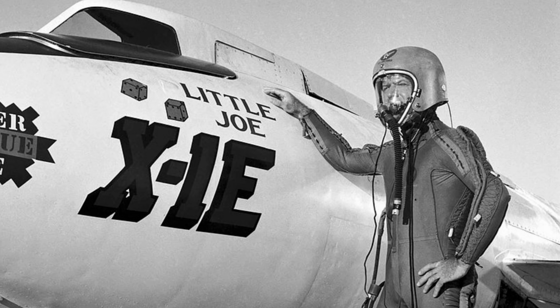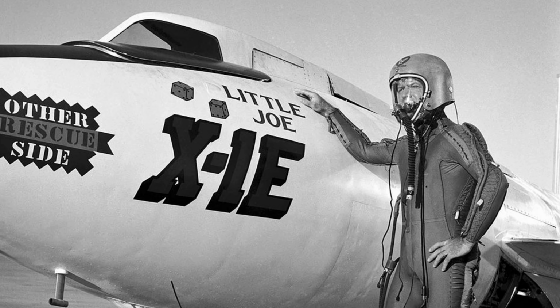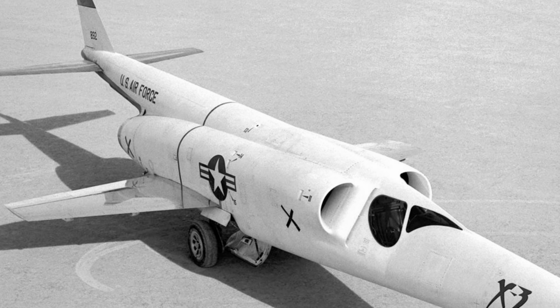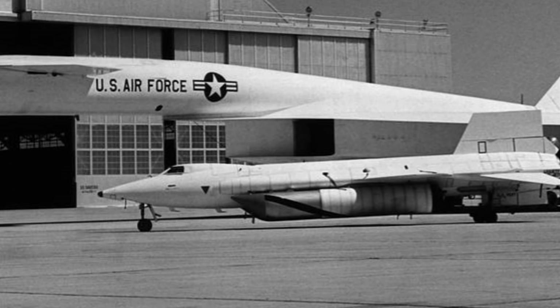After the war, he became a research pilot with the Edwards Flight Research Facility. He flew the Bell X-1, a version of which would become the first plane to break the sound barrier. He was chief test pilot for the Douglas X-3 Stiletto and was one of only a dozen pilots to fly the record-breaking North American X-15.